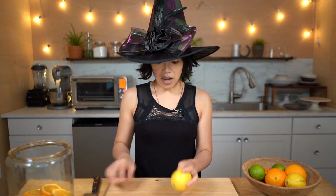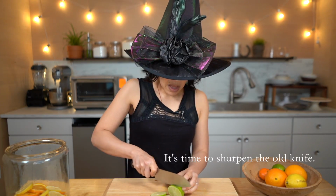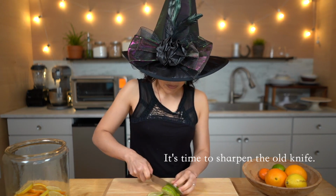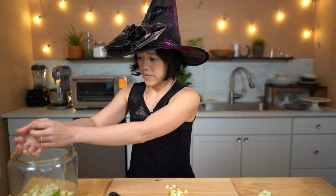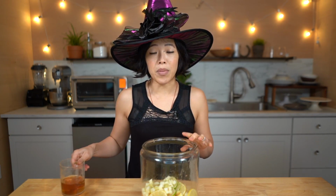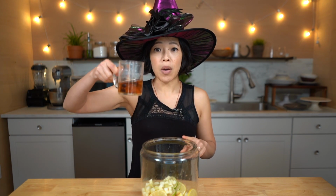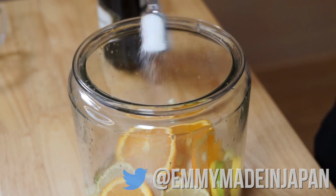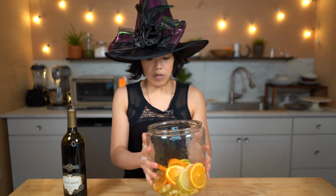Next we're going to do a lemon. Oh, it's smelling so good. Some lime slices. I'm also going to include a small apple. So sangria is usually fortified. That means some additional alcohol is added. So I'm using a half cup of brandy into there. 2 teaspoons of sugar. Give that a swizzle. Now we're going to add our wine.